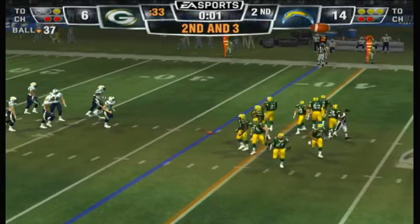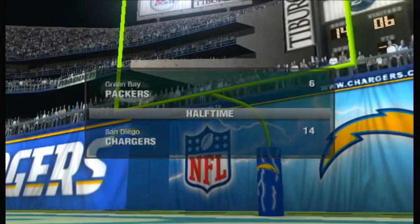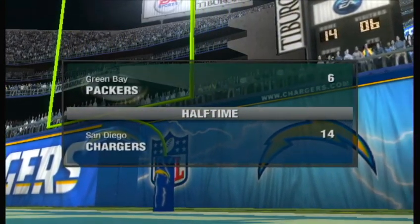And this should be the last play of the half. Ball on the 37-yard line. And as we head to halftime, the score is 14-6. Chargers 14. The Packers 6.